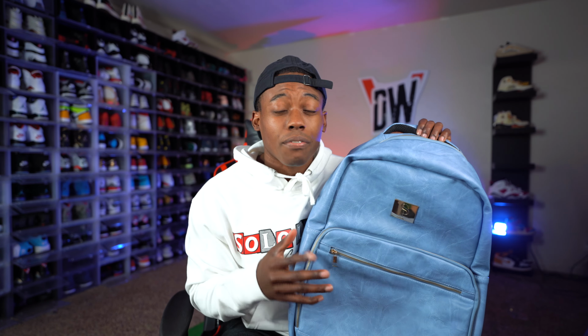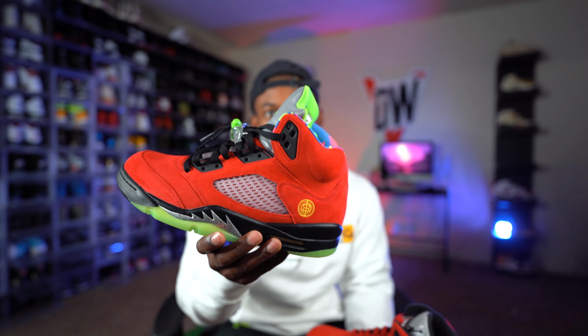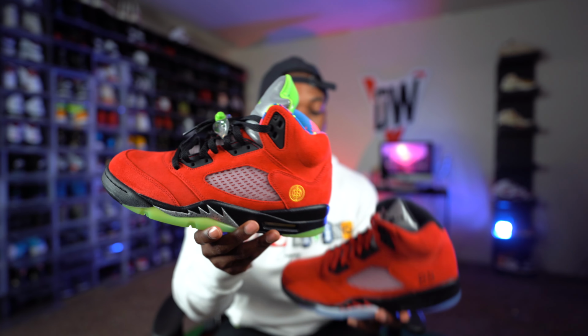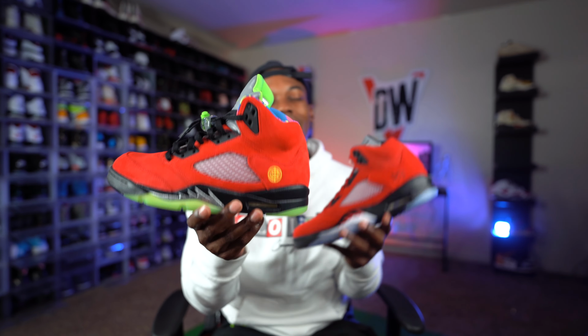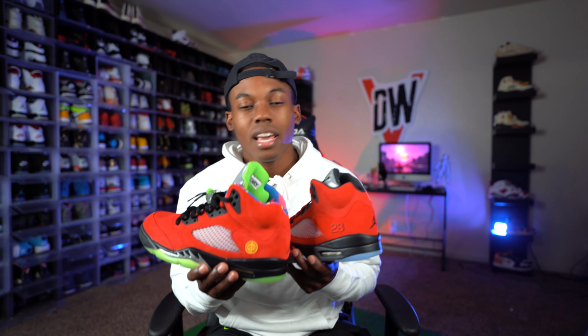All right, guys, so back to these beauties right here. Last year we got the Air Jordan 5s, and these were something where we were like, yo, we gotta be getting a Raging Bull soon. I know it's gonna happen. We were talking about it on live streams and even in the on feet reviews for these. People were like, forget this one, they want the Raging Bulls. And then later on in 2020, they said the Raging Bull Toro Bravo 5s were confirmed for this year, 2021.